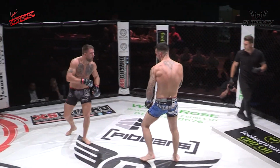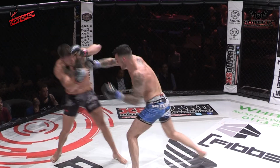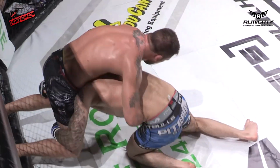And this is why, for me, if I was Rodrigues, I'd have gone after him there. Give him time lost the last round. Oh, good left hand as well. Give him time to gather his thoughts. Good right hand. There's too much showboating. He's waiting. Now, Rodrigues has shot for the takedown.